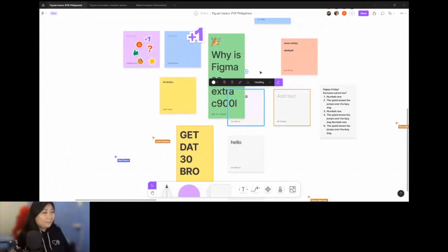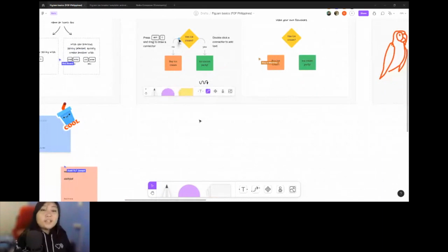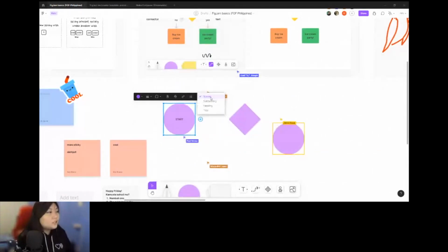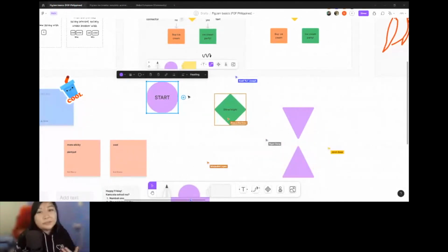Yes. Okay, so I'll move on to the next thing because the stickies are very simple and easy to understand. The next would be the third thing that you can do with FigJam: you can have shapes, and just like Whimsical, you can create a bunch of connectors or other shapes that are for flow charts, for flows. So for example, here we have the start. So I'll just change this into a bigger text so that it's more obvious that it says the start.